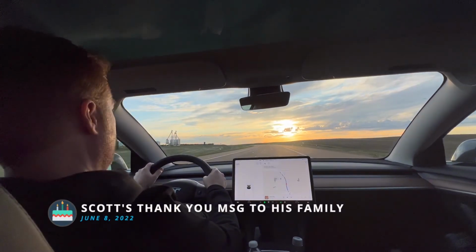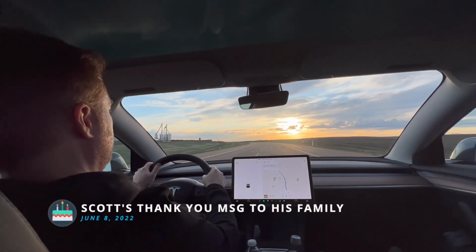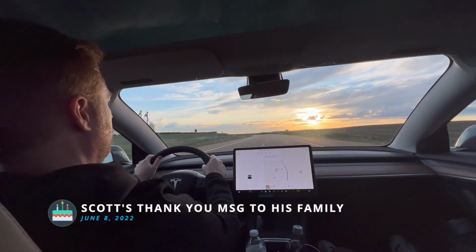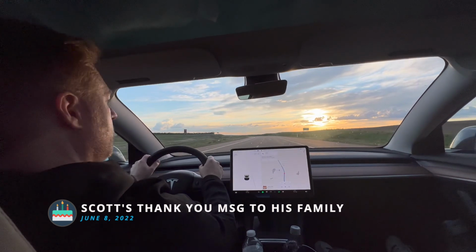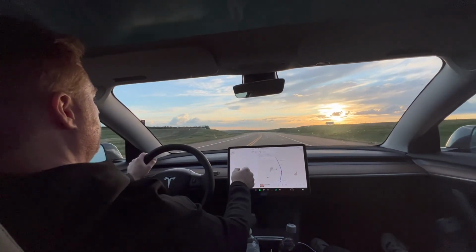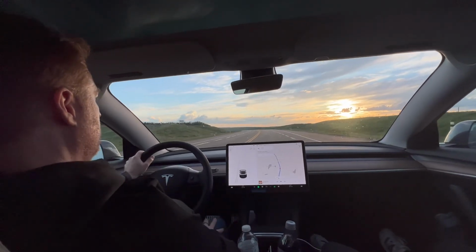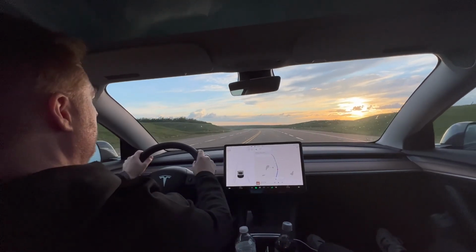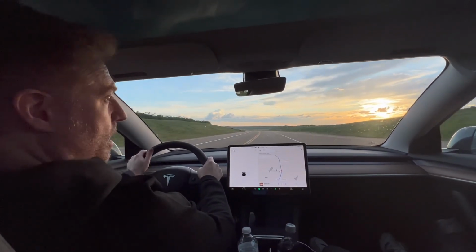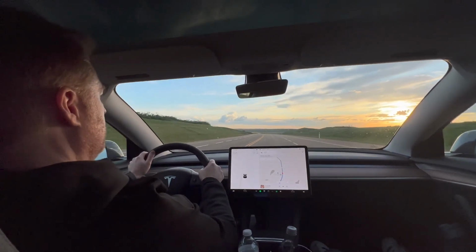Thanks for the birthday wishes. Just wanted to check in and show you what we're looking at right now. We left Drumheller about 20-25 minutes ago. We've got 51 more minutes to get back to our supercharger and then like 5 minutes back to our hotel. Beautiful evening, amazing night for a drive. We are just having the time of our lives driving around. Love driving this car. It's been great.